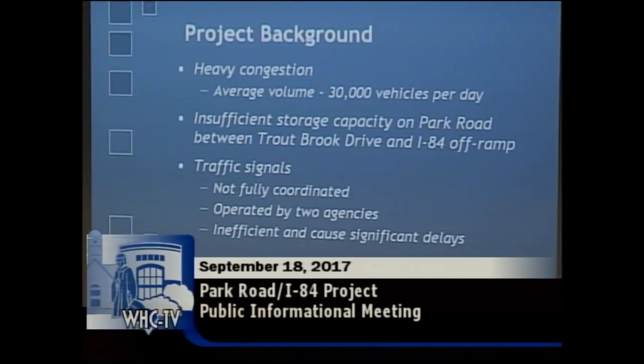Traffic signals on the bottom of the sheet. So there's a few traffic signals in the interchange area. There's one at Raymond, one at the off-ramp, and one at Trout Brook and Park Road. Right now, there's a mixture of who is responsible for maintaining and how those operate between the state DOT and the town. In the past, we tried to get those to work better in concert with one another as far as their coordination goes to get traffic to flow more freely through the interchange, but that was unsuccessful, and it's difficult to have different types of controllers operating signals if they're different manufacturers and programmed differently. So when the project's all said and done, there'll be changes to the traffic signals and they'll be operated by the town. All of them will be fully coordinated with one another, so traffic should flow much more freely.